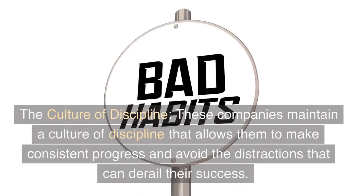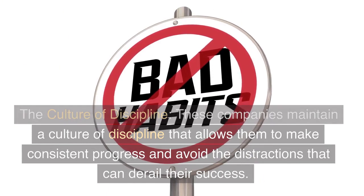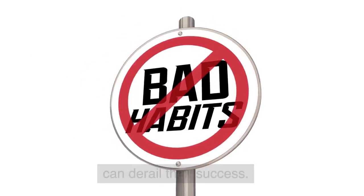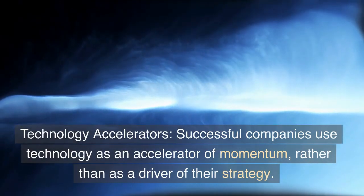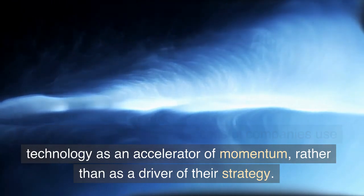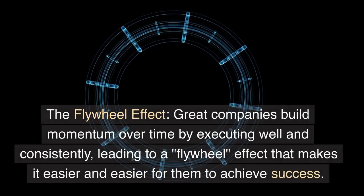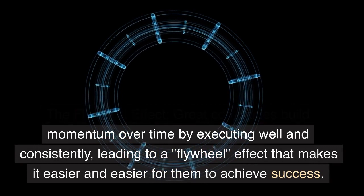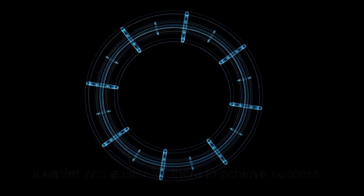The culture of discipline. These companies maintain a culture of discipline that allows them to make consistent progress and avoid the distractions that can derail their success. Technology accelerators. Successful companies use technology as an accelerator of momentum, rather than as a driver of their strategy. The flywheel effect. Great companies build momentum over time by executing well and consistently, leading to a flywheel effect that makes it easier and easier for them to achieve success.